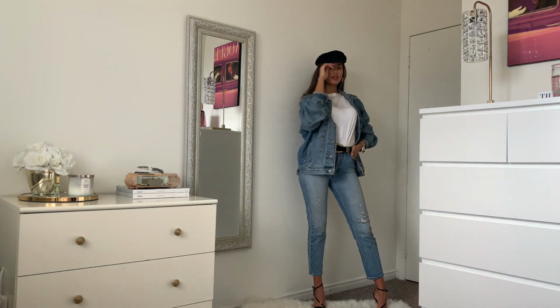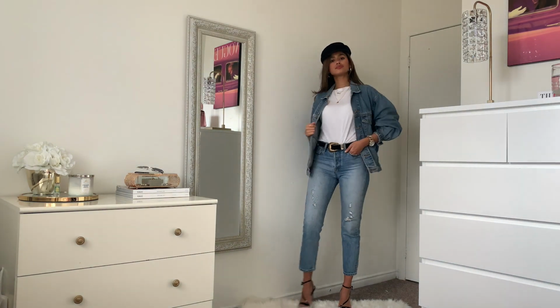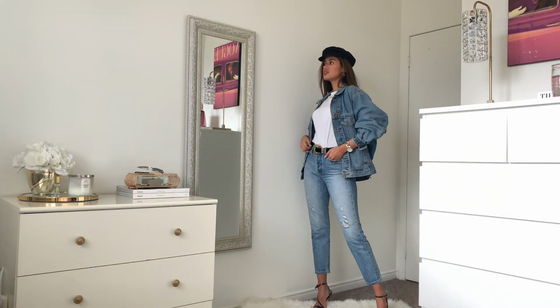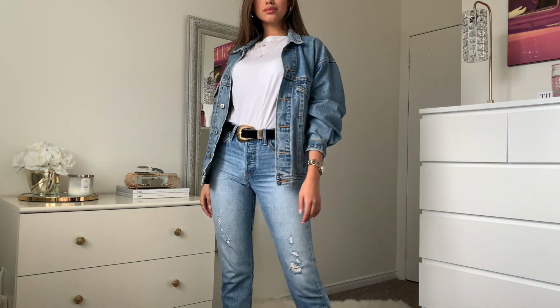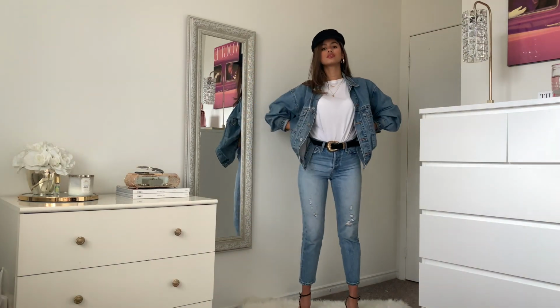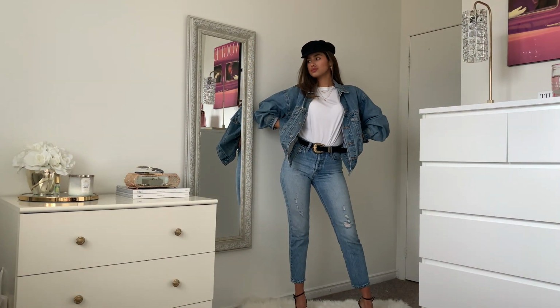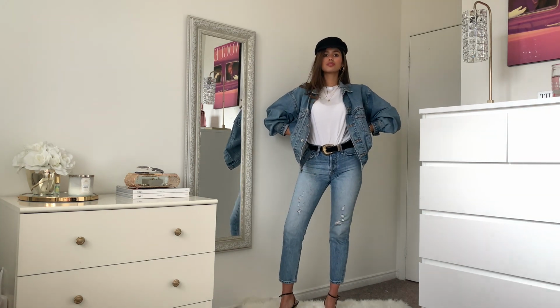Now I think this looks really cute with this black, I was about to say choo-choo hat, because my sister keeps calling it that because it reminds her of Timothy the Train or that cartoon show. I don't know if you guys know what I'm talking about, but this paperboy hat. I absolutely love it and I think it looks all super cute together.